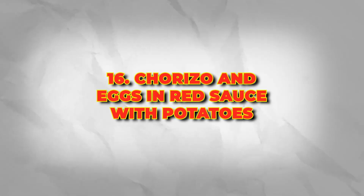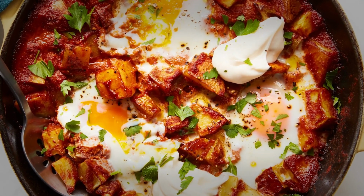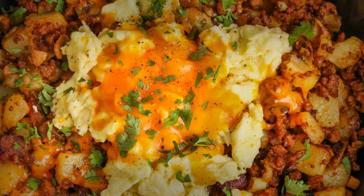Number 16. Chorizo and eggs in red sauce with potatoes. This wasn't the kind of breakfast you made when you were trying to be light. This was the big day breakfast. The market morning, the work-hard morning, the morning you needed real fuel.